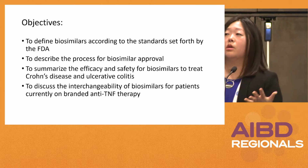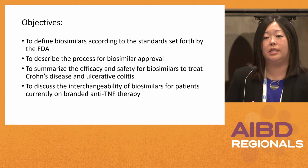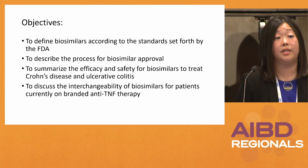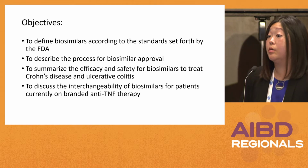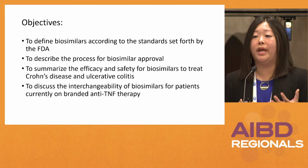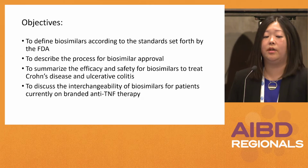Okay. So what we're going to talk about today is we're actually going to get into a little bit more of the technical details as to how biosimilars became approved through the FDA, because I think it's important to know a little bit about the process, especially as you're counseling your patients as to what a biosimilar is. Oftentimes they use the term biosimilar and generic interchangeably, but you really can't because they're actually very different.